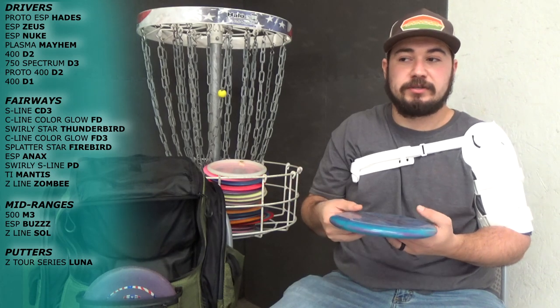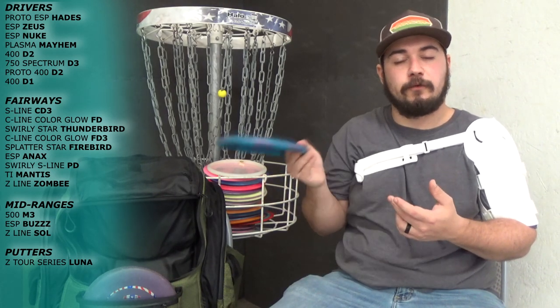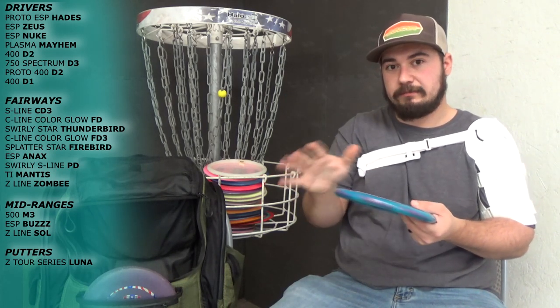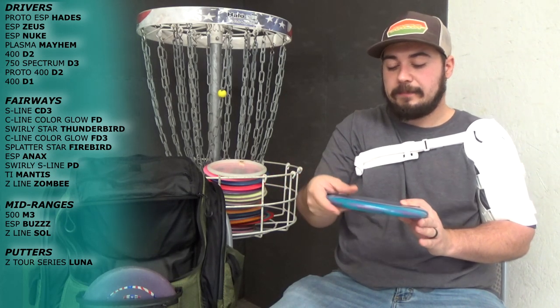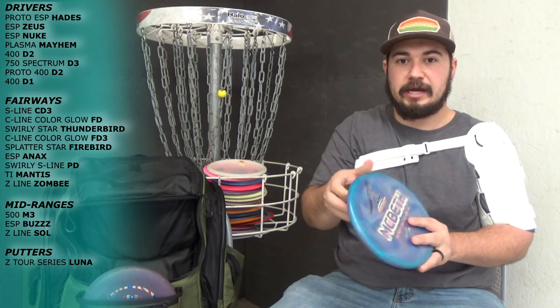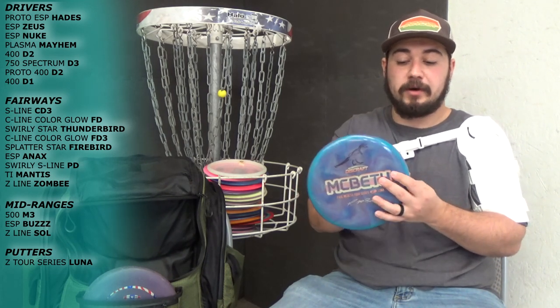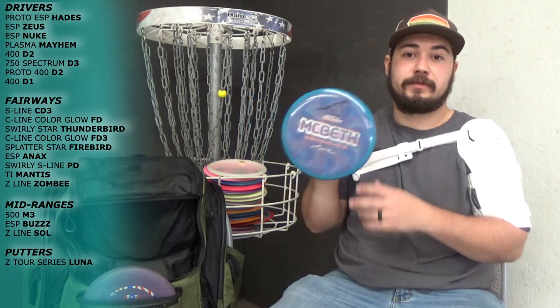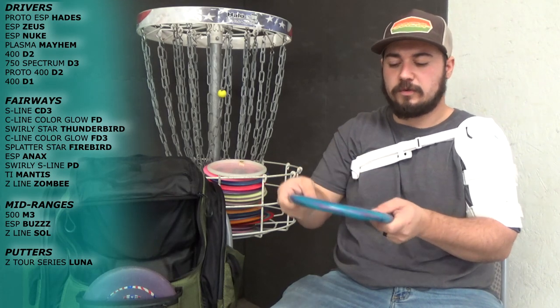It's great for upshots. You can forehand it, but when you forehand it, it's got more torque to it, so it actually will flip on you. So just be careful when you do that. But this is mostly my backhand upshot disc, and I actually drive with this thing. It also bombs for a putter. Absolutely love the Paul McBeth Tour Series Luna, and they're gorgeous swirls in these.